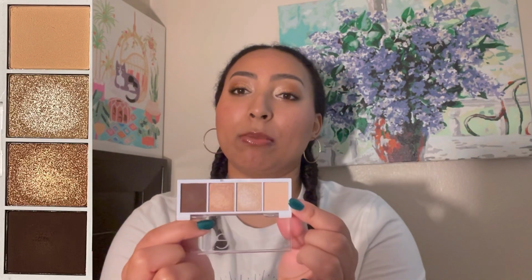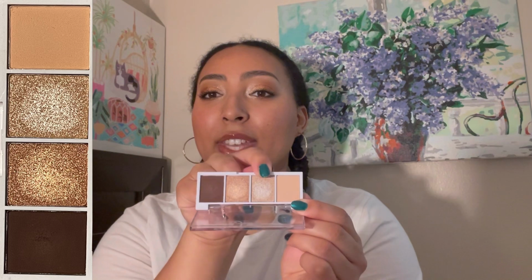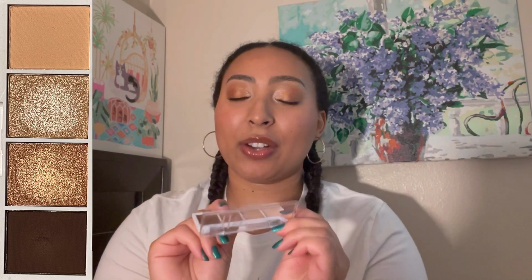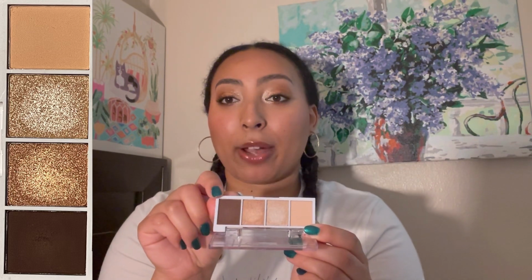I've swatched them, but I've never used it on my eyes. This is what it looks like. There's a very light cream shade, which I'll probably use to set my eyeshadow. And then I also have this lighter, icier metallic, this light medium metallic, and then this dark brown. I will have to hit pan in all 4 of these shades because it's level 4.